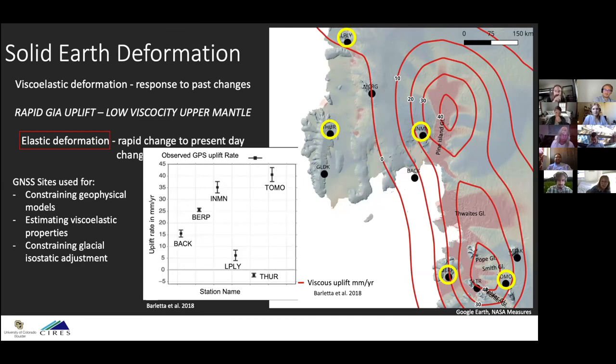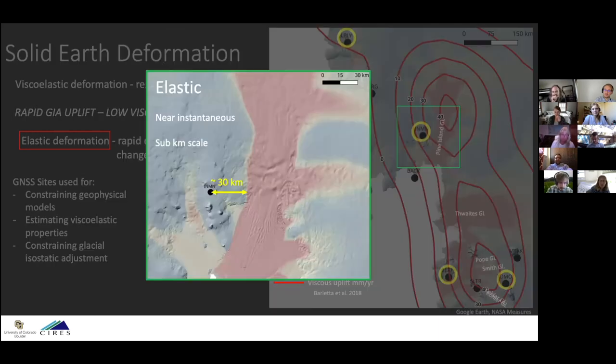It's important to understand what's going on here because these sites are used to constrain geophysical models, estimate viscoelastic properties of the crust, and constrain rates of GIA, and this is used in forward modeling. So if elastic deformation occurs nearly instantaneously in some cases and over very small scales, how important is understanding mass changes that are occurring at very high spatiotemporal resolution?